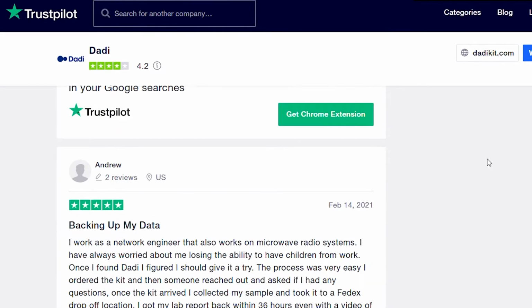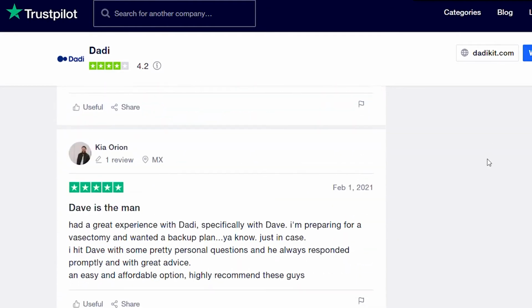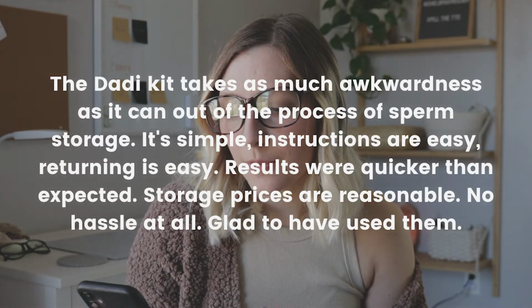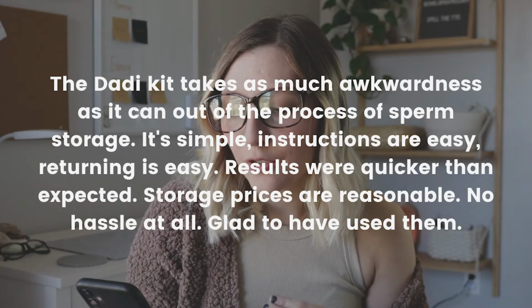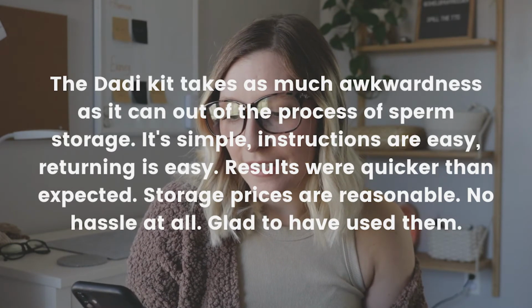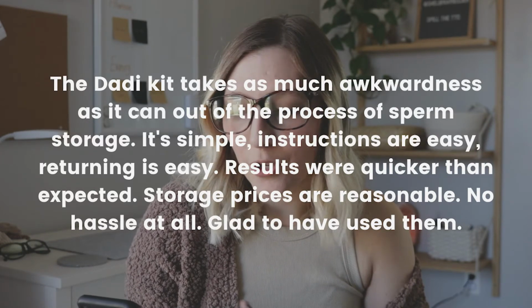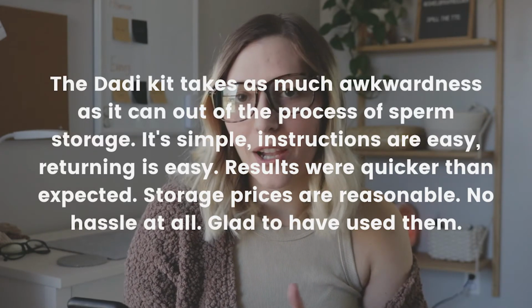But I also wanted to find reviews outside of their website. I did find an article on trustpilot.com, and here are some of the reviews I found. This person said, "The DadiKit takes as much awkwardness as it can out of the process of sperm storage. It's simple, instructions are easy, returning is easy, results were quicker than expected, storage prices are reasonable, no hassle at all, glad to have used them."